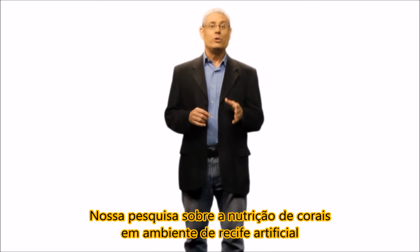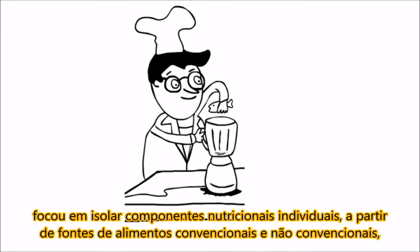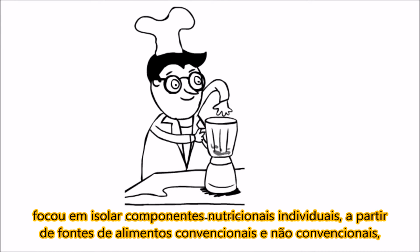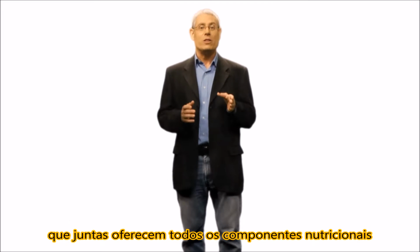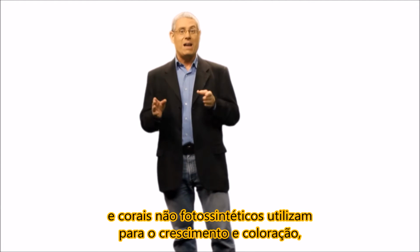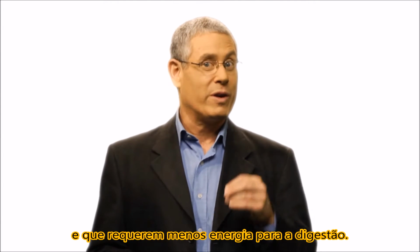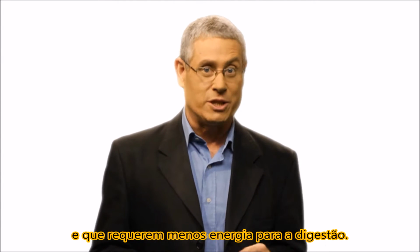They tend to be inefficient, often decomposed to add to the overall algae nutrients in the system, or are simply indigestible. Our research into coral nutrition in an artificial reef environment focused on isolating the individual nutritional components from conventional and non-conventional food sources that together provide all of the energy components that soft, LPS, SPS, and non-photosynthetic corals utilize for growth and coloration, and which require the least energy for digestion.